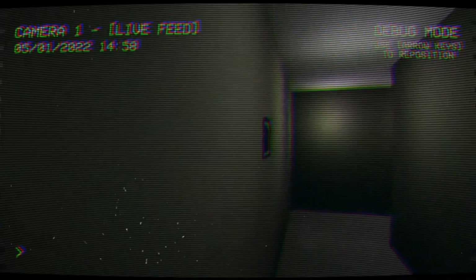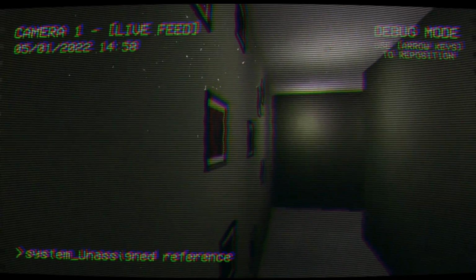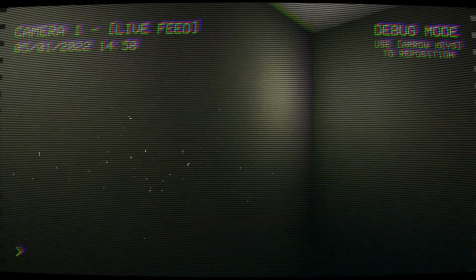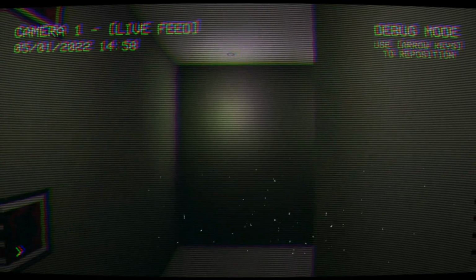Is that window.wav? WAV files tend to be for music and noises, so that raises some questions. Well, you probably need a noise for a window. Look at that, they're adding more picture frames as we go along because you gotta have a lot of them, you know? You really need a lot of them to make the house more valuable.